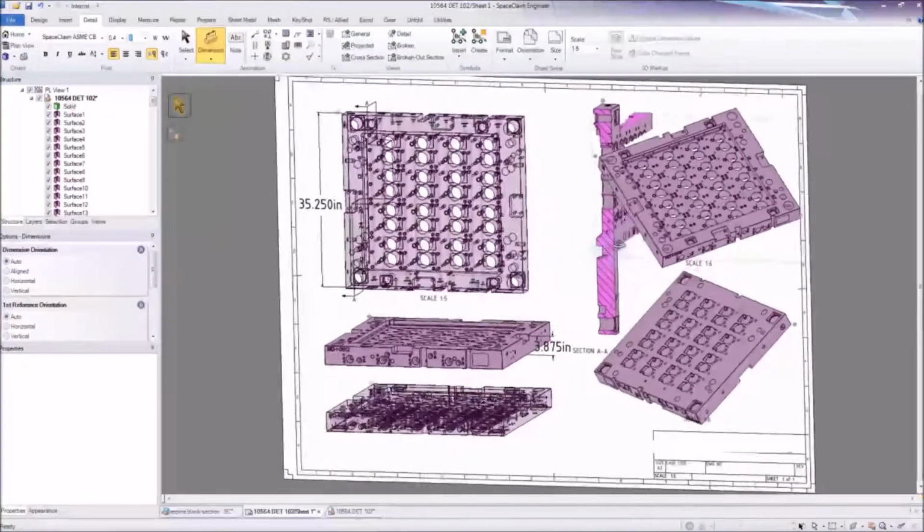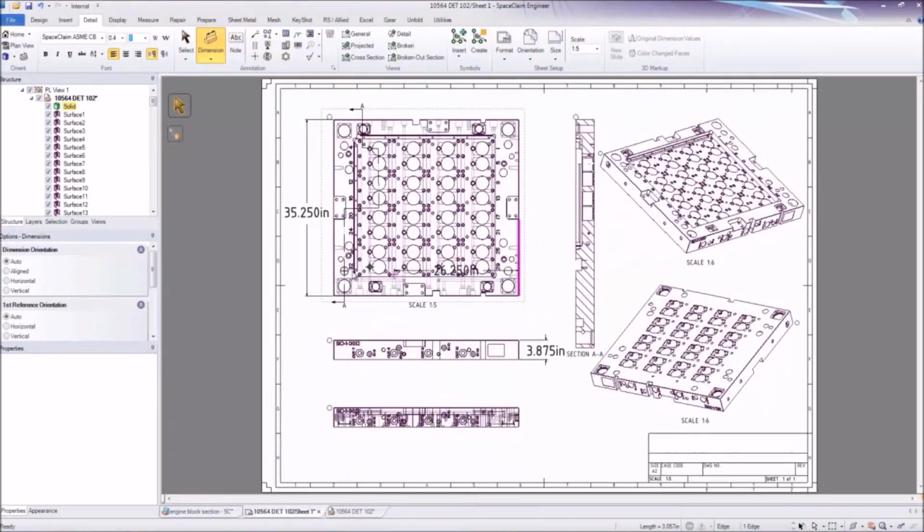SpaceClaim is very reasonably priced. The fact that it gives us the strength to make our blueprints and to make a 2D into a solid, it becomes priceless, converts itself within the first 2 jobs.